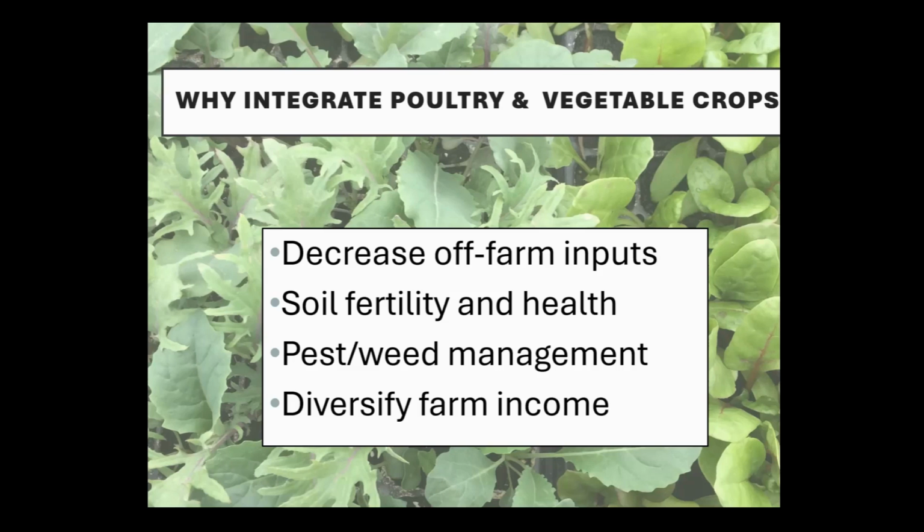And of course, we want our growers to diversify their income. They are not just bound to sell vegetables at the farmers market or through CSA, but maybe they can diversify the income by having eggs or by adding a broiler meat. And that's a great integration and helps to expand the market for our sustainable and organic growers.